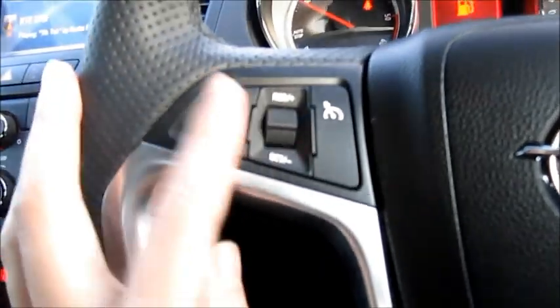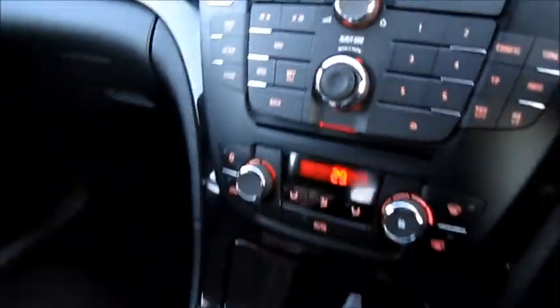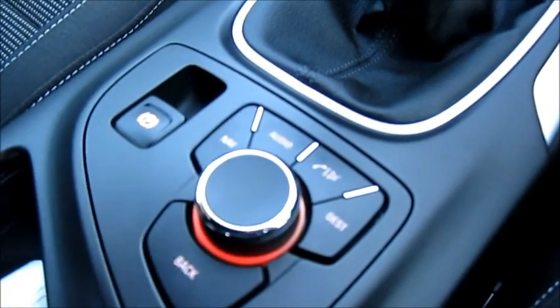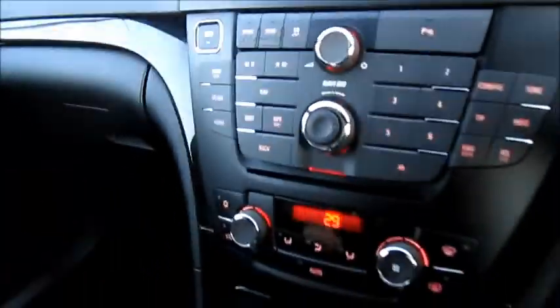It also has cruise control settings. Most of the controls up here can be used using this little system down here. You've got your navigation. I'd like to demonstrate it, but this car doesn't have it set up at the moment. Even if I click on it, it'll tell you navigation SD card not inserted. Just press radio here to get back.